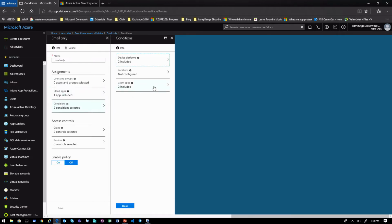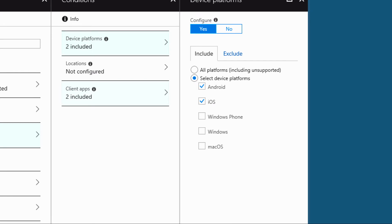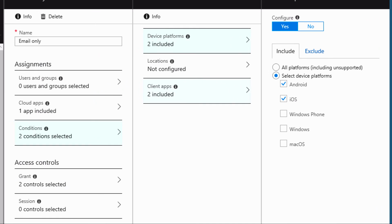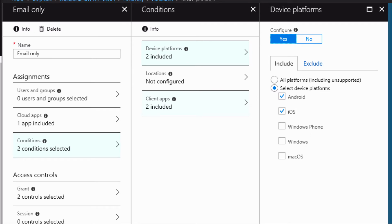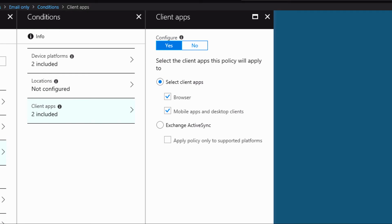I've got two conditions here. I've got one set up for all my iOS and Android devices. So you can see that these conditions are now applying to Exchange Online and to iOS and Android devices. Once I go down into the client apps, I've got these configured for mobile apps and desktop clients, and also mobile browsers.